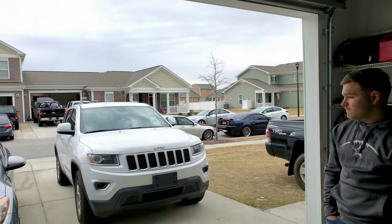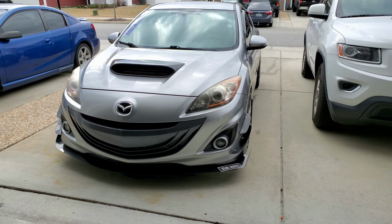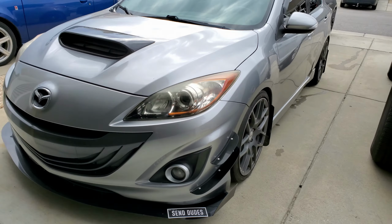But we just got done cleaning the cars too. So I cleaned mine a little bit, kind of. I just sprayed it with quick detail, but I cleaned Dahlia's car.